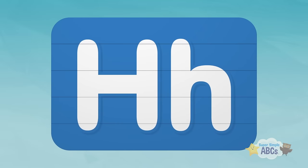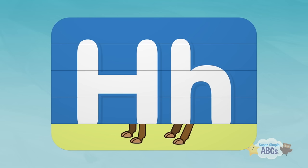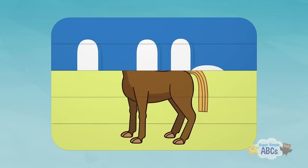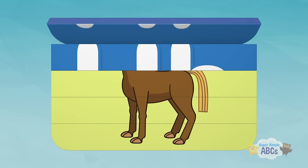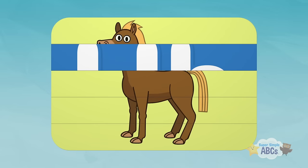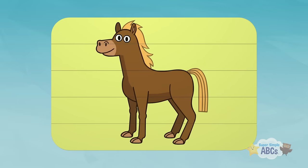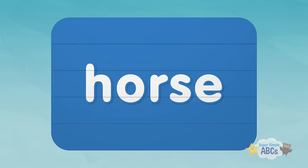Let's try another one. I see some feet. 1, 2, 3, 4. And a tail. Definitely some kind of animal. Oh, I think I know. Do you? Horse! Horse starts with the letter H.